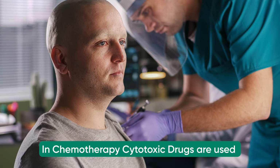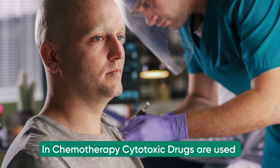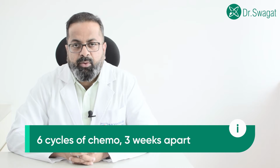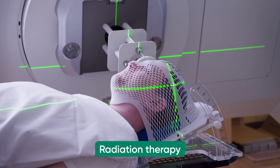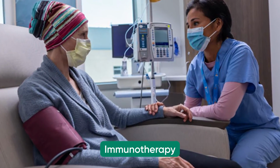Chemotherapy, these are cytotoxic drugs. They are usually being given as injections, and usually the chemotherapy regimen consists of 6 cycles of chemotherapy with a 3-week gap in between. This is the most common treatment line. In some patients, they may require radiation, that is external beam radiation. Some other patients may require immunotherapy.